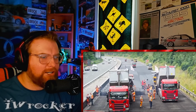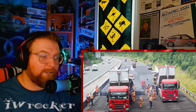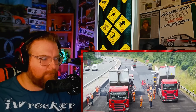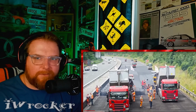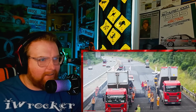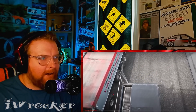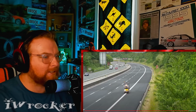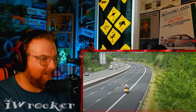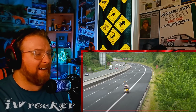Now, they're not using that giant machine we saw in the last one, but these are still very big. And they have the 2 trucks working together. And, of course, look at this whole mob of steamrollers back there, right? Smoothing it out. I mean, this is crazy, dude. That is absolutely beautiful. Wow. Bravo.